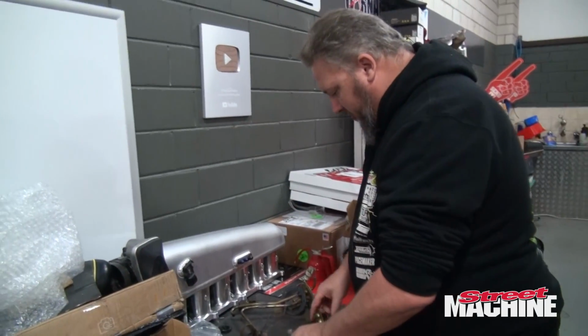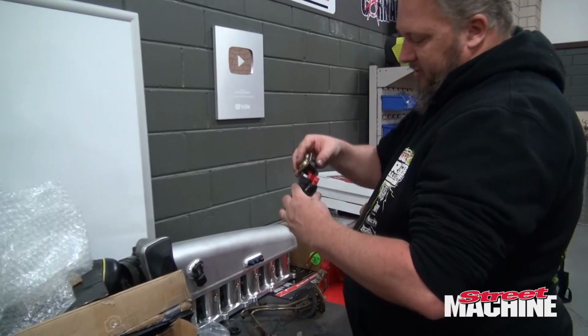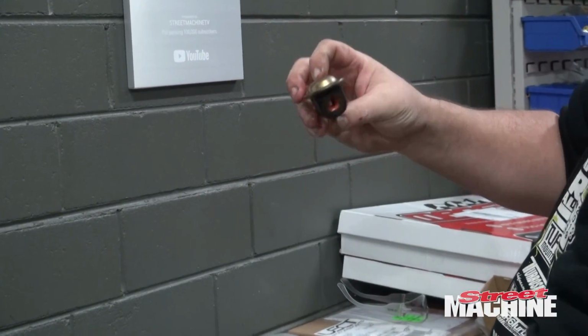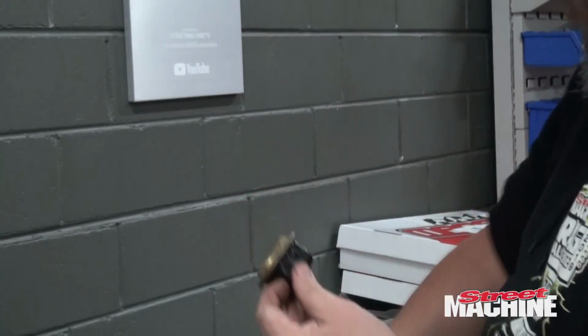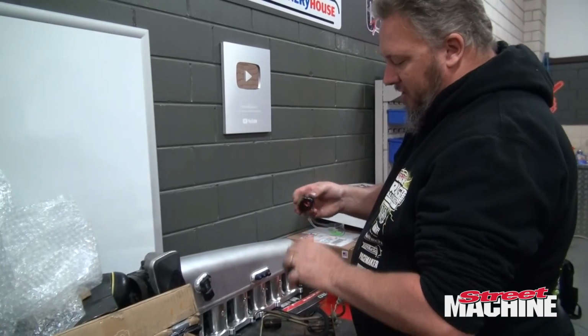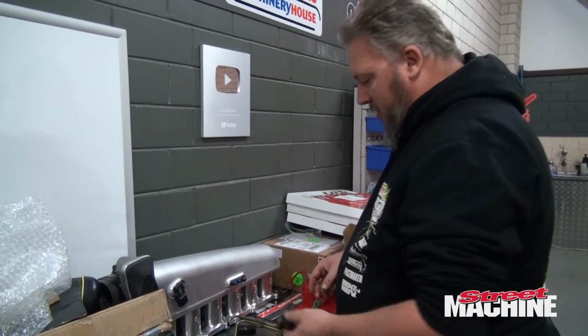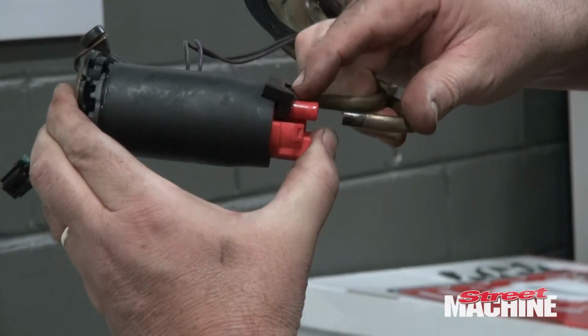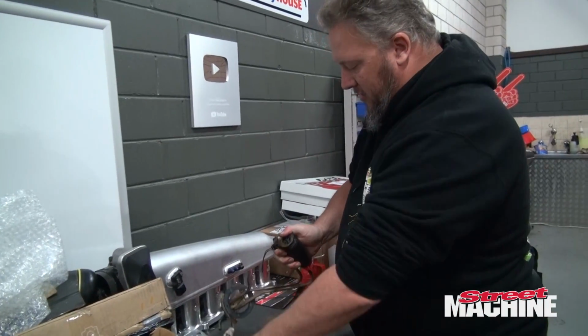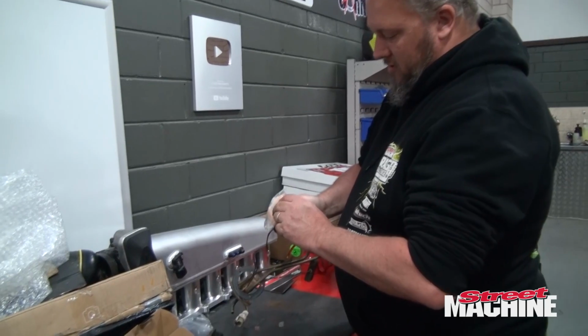So what we might do is, because this doesn't fit on there, that's the joiner for the pump and the pipe, because it doesn't actually fit on our pump, we'll just replace that with a very short length of E85 capable hose, a couple hose clamps, of course our filter on the bottom.